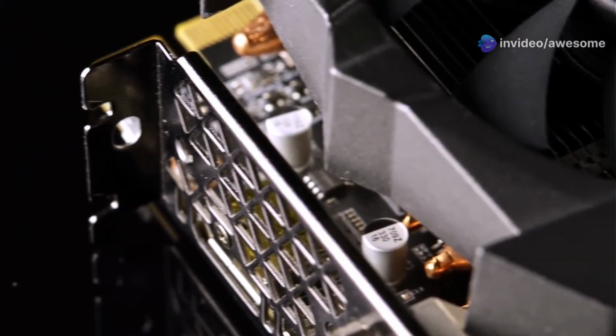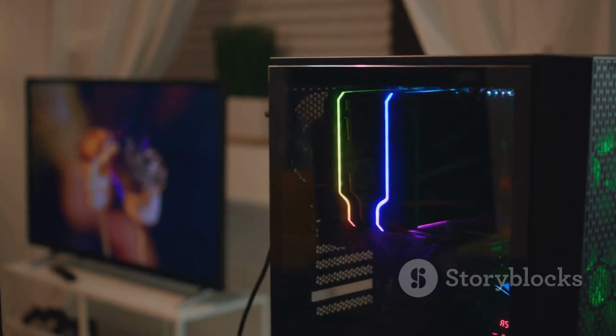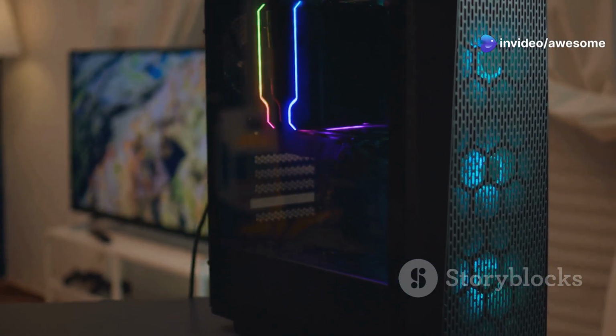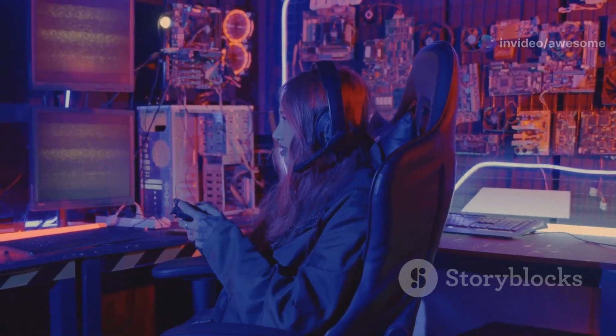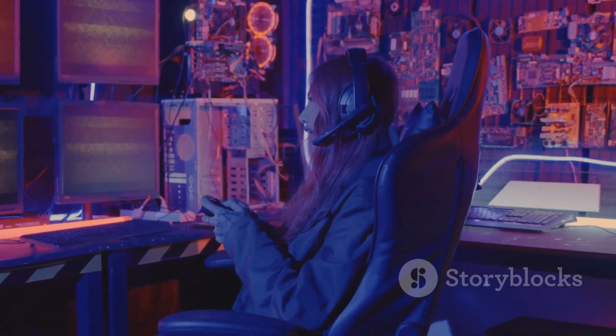RTX NTC could potentially eliminate this bottleneck, allowing budget GPUs to punch well above their weight class in the graphics department. Imagine running Cyberpunk 2077 with all the graphical bells and whistles on an RTX 4060 without your VRAM catching fire. RTX NTC could make this a reality, making high-fidelity gaming more accessible to a wider audience.